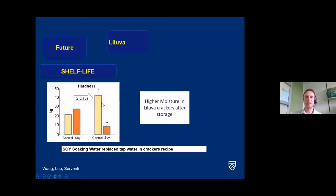And just to explain how we stored it, we put the crackers in plastic bags and stored them at room temperature. So it was not a sealed packaging. It was not modified atmosphere, just a regular plastic bag. And so we look into this, and then we realized that actually the moisture content in the soy cracker increased over time, which I have to say for the crackers is bad, because we want crackers to be crunchy, not to be soft and soggy.